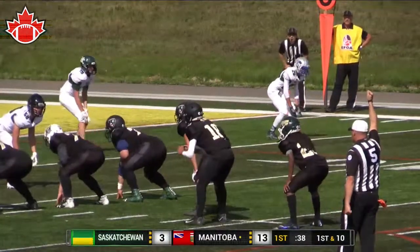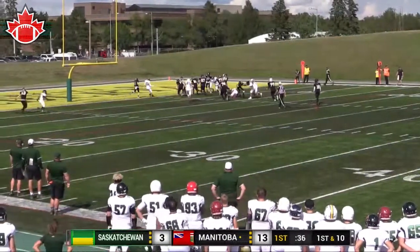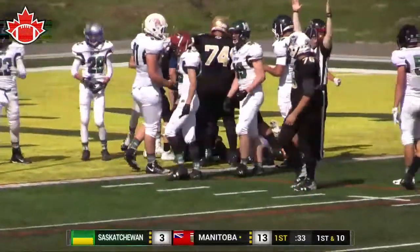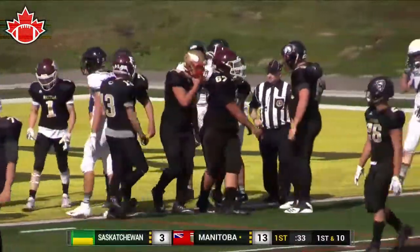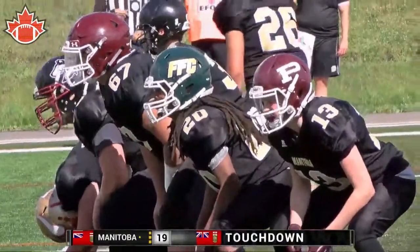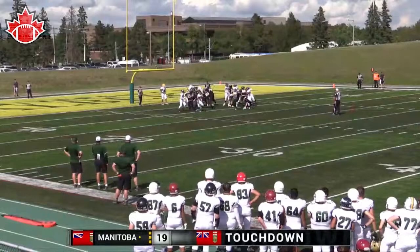Hanslip out of the shotgun. Lewin at running back. Now Lewin straight up the middle, and it's a Team Manitoba touchdown. 10 yards. Negus Lewin, his second touchdown of the half. They did a great job getting him into the end zone. Point after here by Sean Green, the point after attempt. And the kick is up and good.